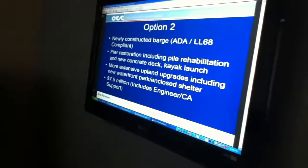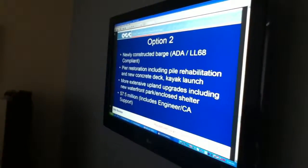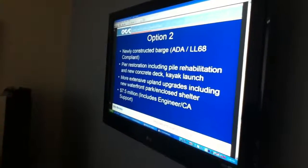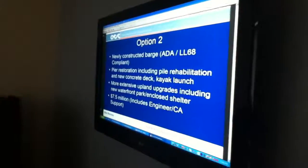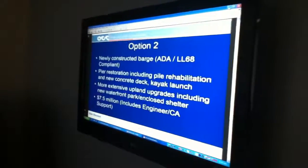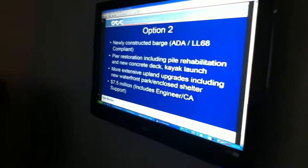And as part of the structure, we wouldn't pour, we would build up a new platform using precast concrete planks as a means of public access to the water. We can develop the upland site with some landscaping, some park benches. And also, we've included a floating dock for kayak launching and other small crafts.